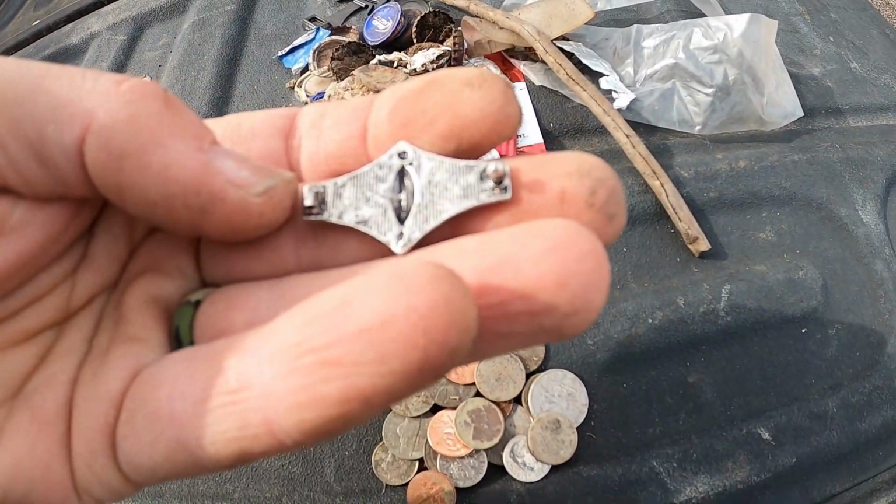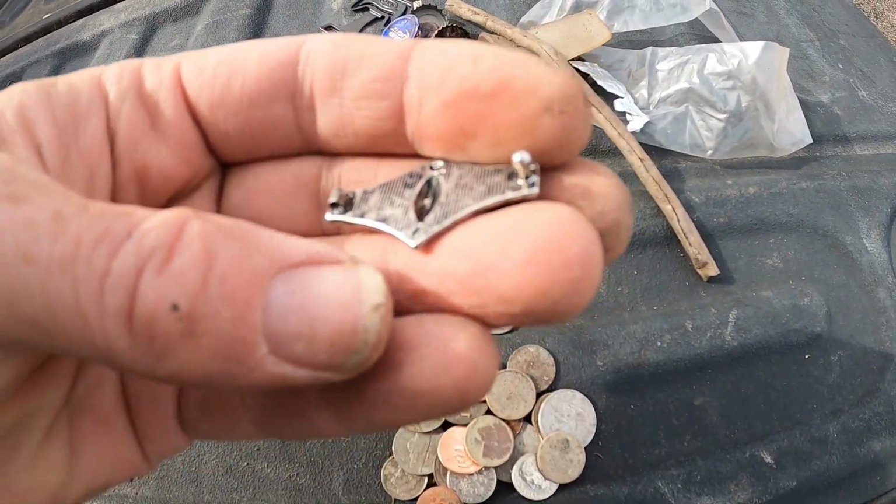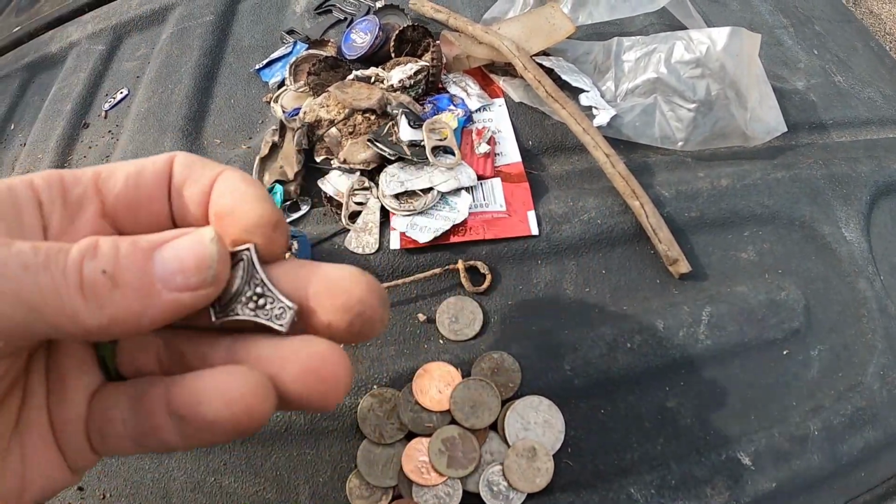I don't see any markings on it that would say that it was silver or anything, but it rang up like a penny, so I'm gonna say it's copper. But anyway, that's a pretty good find, even for just a little kid's lot.